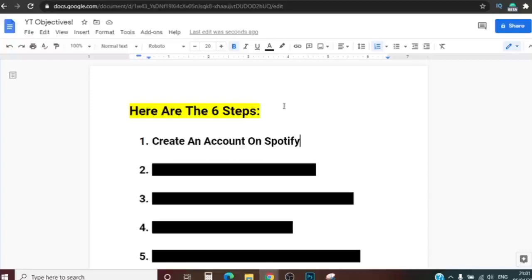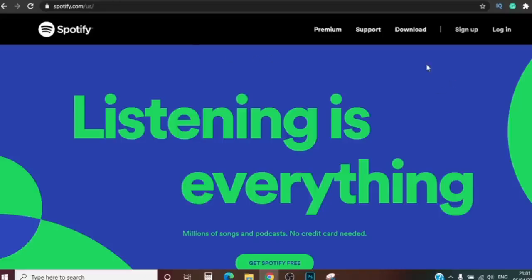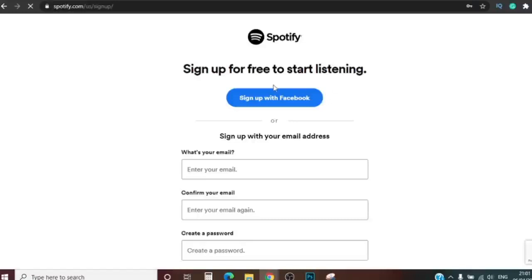So I'm going to go on to Spotify right now and I'm going to click on sign up. If you're new, you have to click on sign up, but I know a few of you guys are going to have accounts on here already. So just go ahead and click on login if you already have an account. But if you don't, which I know a lot of you guys don't, go ahead and click on here where it says sign up. When you click on that, it's going to bring you here.